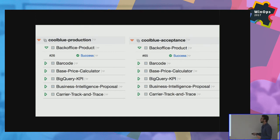So TeamCity is essentially our deployment interface and allows us to have that abstraction layer where none of us are actually having to run anything from our laptop because we don't have access to anyway. But it would be really hard to keep track of who's running what without some sort of way to have a deployment interface.